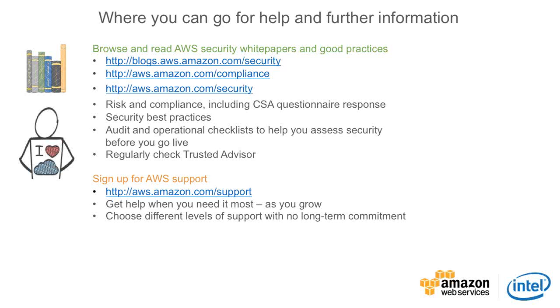And one last pitch for support: get support, even if you only buy developer support. Being able to raise tickets and talk to Amazon and us help you through your problems is what we're here for. Don't sit over there and read 20 blogs trying to figure something out if one of our support guys is going to be able to help you out with it much quicker.